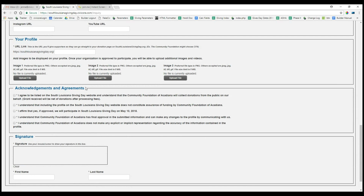and your signature. One thing I would like to point out is under your profile section, this URL link. Essentially, this is a way for you to come up with a unique URL that you can provide your network of supporters. When they click on that link, it will bring them directly to your profile on southlouisianagivingday.org, on that website. So you can use something that's familiar. It could be the name of your organization. It could be an acronym that's frequently associated with your organization. It just needs to be something unique and recognizable, but really could be anything that you'd like.